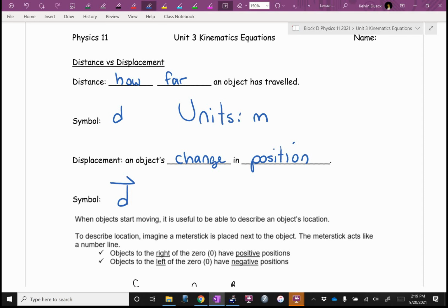Displacement is your change in position. Basically, you look at where you ended up, you look at where you started. That's your change in position. Distance asks, how'd you get there, every step in between? Displacement doesn't care.